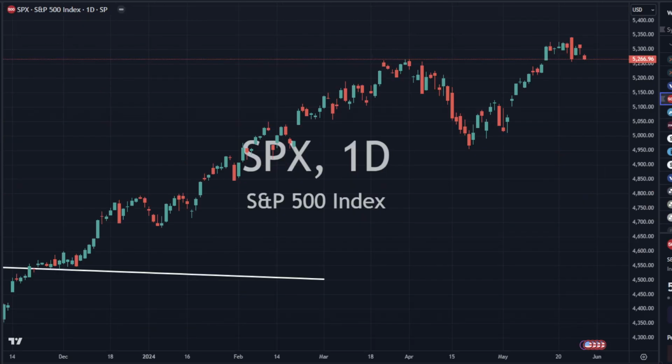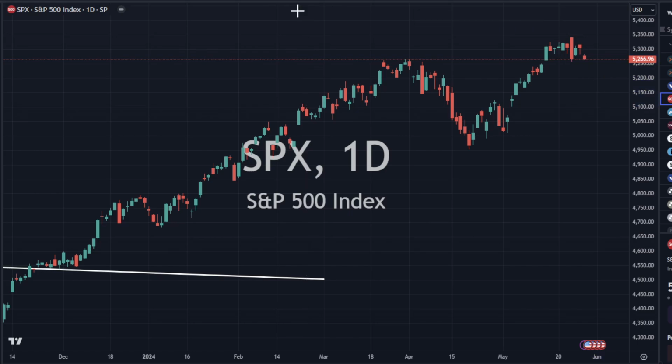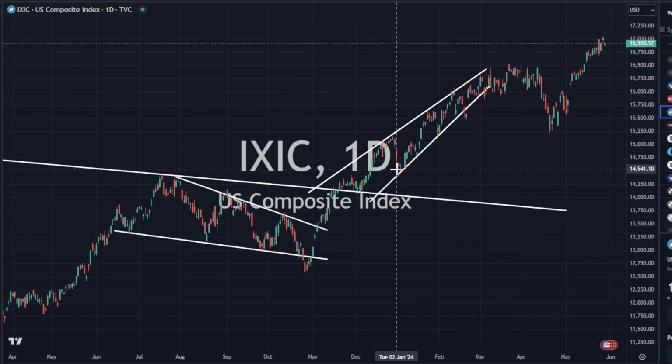We've got the S&P 500 down 0.74%. We have a bearish engulfing here. That still looks like we could roll over here. NASDAQ also bearish engulfing here. We'll see if we get a rollover here if rates continue on up.